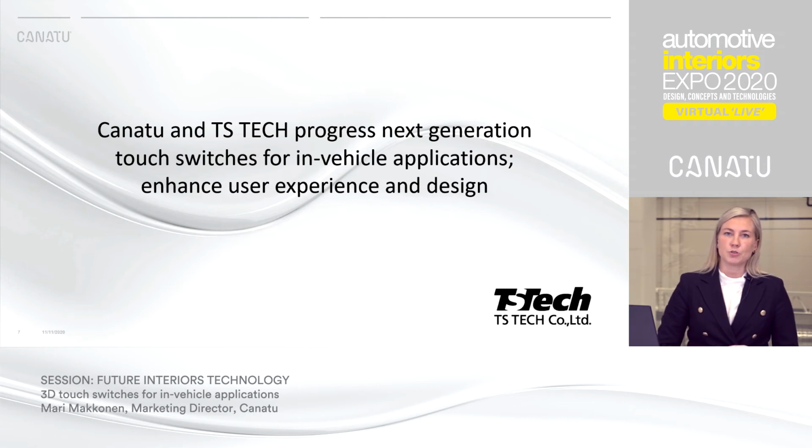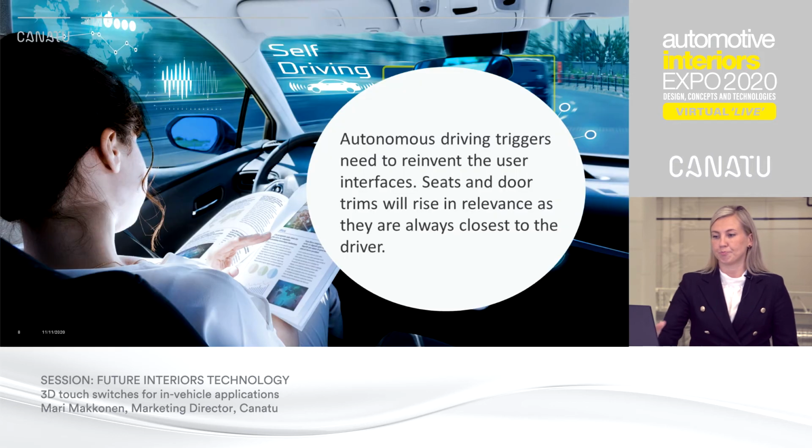We are developing our solutions together with our partners and customers, and one of them is TS Tech. So we started thinking with TS Tech, how can we design more convenient and comfortable HMIs, taking into account the changing driver behavior. Clearly, autonomous driving is triggering a need to reinvent the user interfaces. In level 3 vehicles and above, the time we spend holding a steering wheel will decrease. The driver will be able to lean back and relax and focus on other things besides driving. And this will essentially change the way we interact with the car functions.